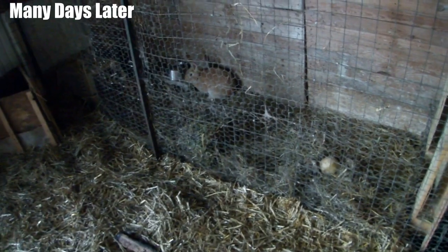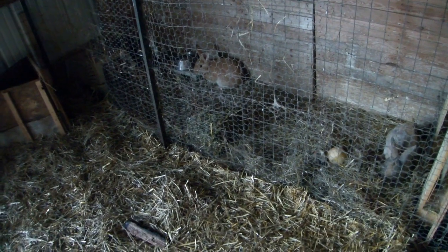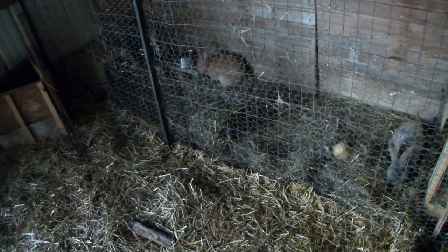All three of the rabbits are still doing very well in the pen. Everyone is getting along fine. They have transitioned onto their new diet very well. I think this is a good place to end the video.